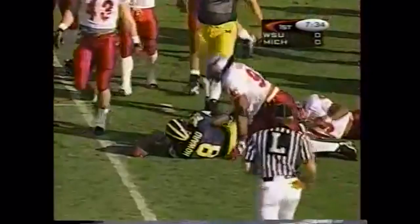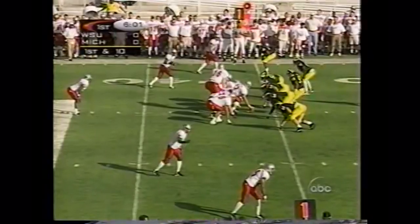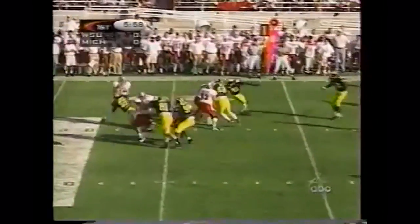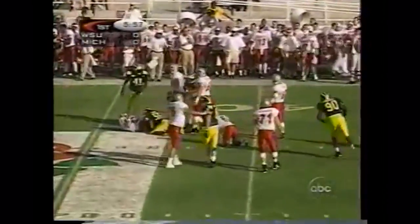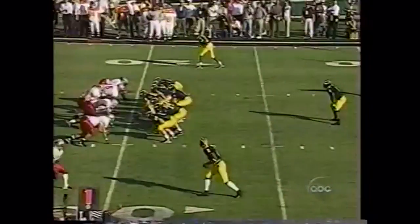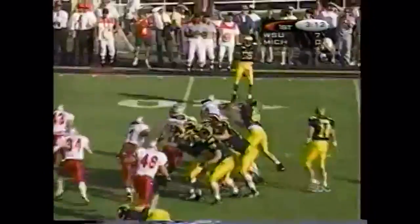Ball is handed to Chris Howard. And Chris will get up to about the 9-yard line. Check it off. Michigan shows blitz, they're coming. Number 55, Deonte Jones, a young man from Potomac, Maryland, sophomore. Failed in the first quarter in five of their games this year.